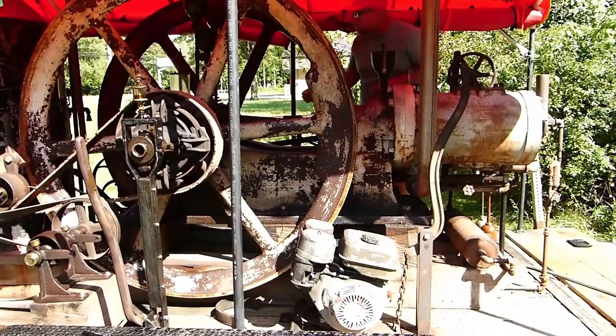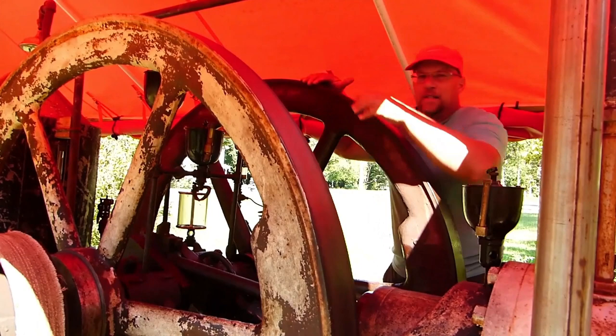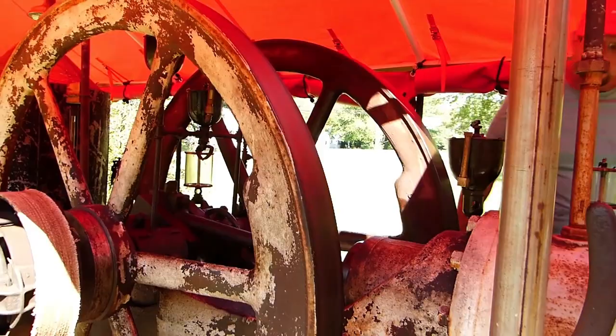Also, the hot tube, you don't want it too red hot or cherry hot, but you don't want it orange. That's too much heat. More like a dull cherry red, huh, Don? Yeah, orange is too advanced. You don't want to run it that hot. More like a dull cherry red. That's what we found on this engine.